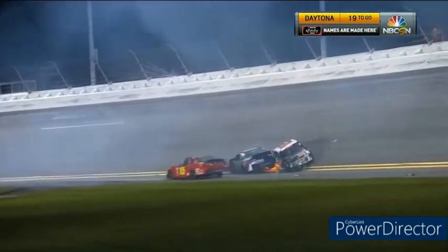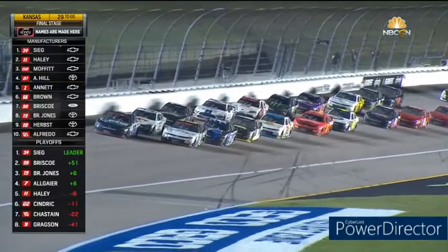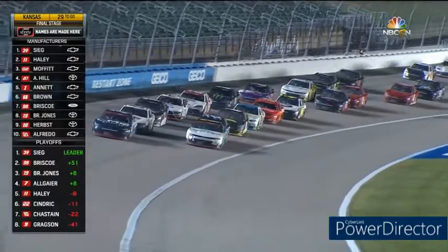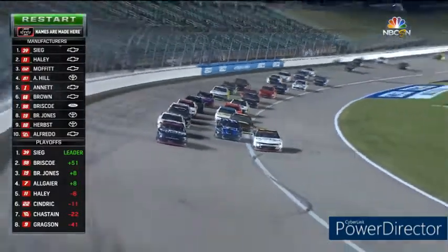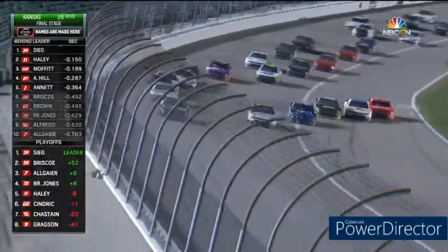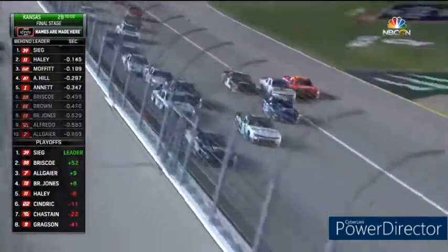Okay, Matt Tifft trying to make a lot happen. There's only 30 laps left. Yeah, he's going to make his way through this field. 29 to go now as the green flag flies once again. Not a great restart here as Ryan Preece gets off to a good start, and now they're 4 wide going into 1.